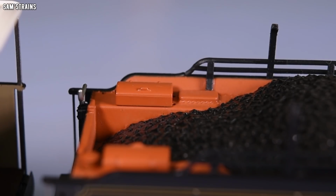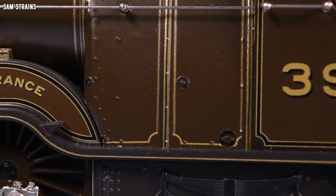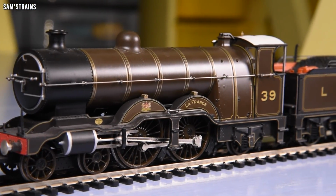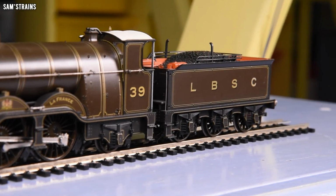It's going to be an acquired taste, this one, and I can see quite a few people being confused and not agreeing with my choice of this. But I'm standing by it. The LBSC Umber, one of my absolute favourite liveries of all time. But it is not my favourite. My favourite is coming up next.